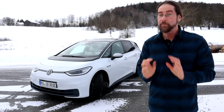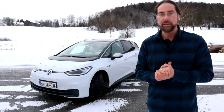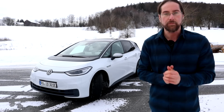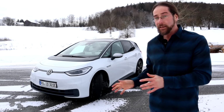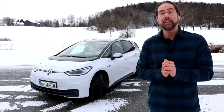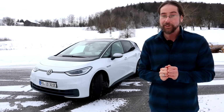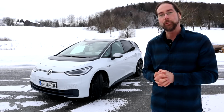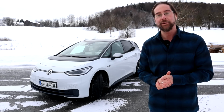I have charged many times on 50 kilowatt, 350 and 11 kilowatt chargers, and at home with the granny charger, so I know this car a bit. I love this car, I love driving this car, it's a lot of fun and I enjoy getting into it every time. But of course, not every car is perfect, and today I want to talk about the 7 things I hate about my ID.3.